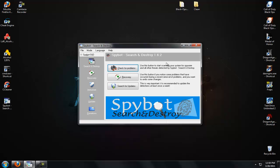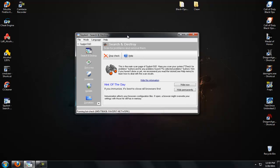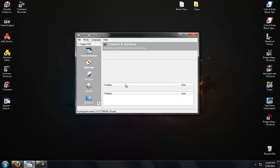So do that. This process pretty much takes about half an hour for this part, at least for CCleaner, and Spybot Search and Destroy, about maybe half an hour to an hour. So do this at least once a month. All right. So now for this part, you just click check for problems, and then you sit and wait. That's it. I'll give it about a minute, and now it's starting to run the bot. So this probably takes about half an hour, this program alone. When it's done, stop check.